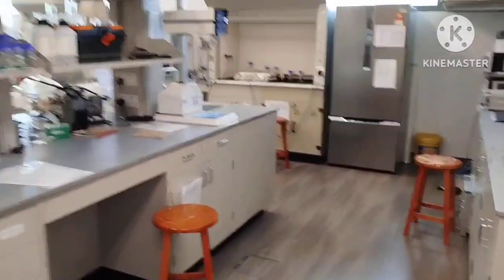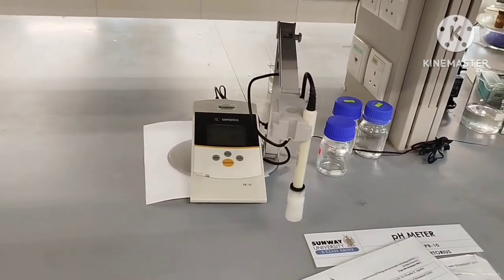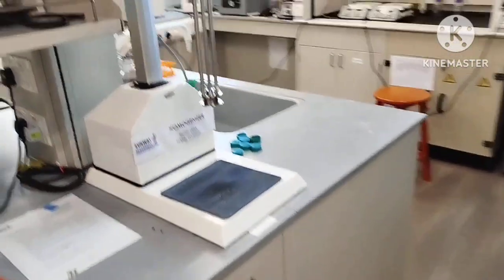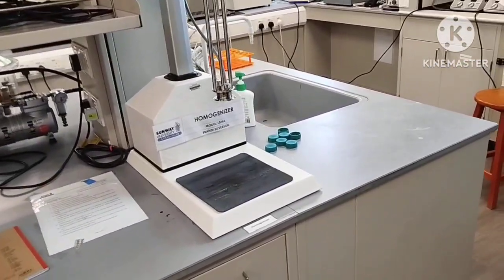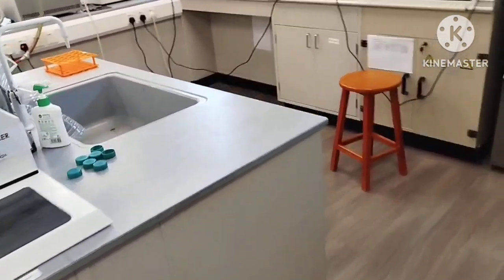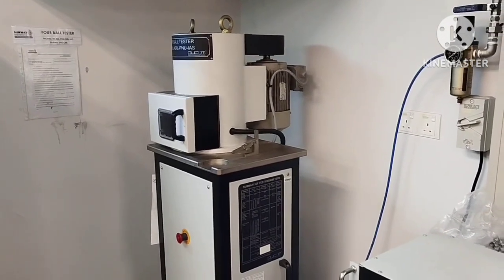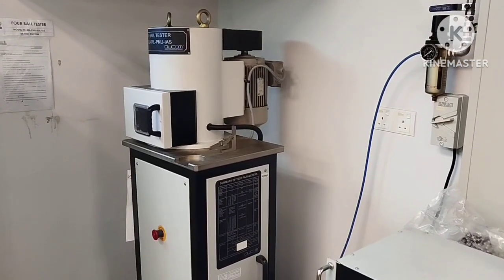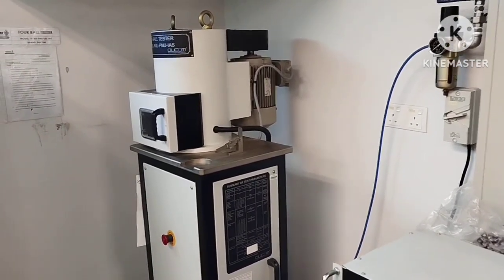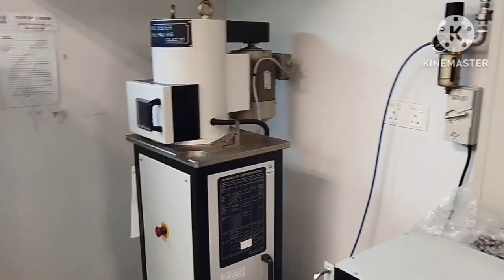Okay, let's start practicing for the briefing for the parents and students. So I start practice with you. So in our lab, we have the pH meter. If we want to study the effect of pH, we have a pH meter. We also have the homogenizer. If you want to stir your solution vigorously, we have the homogenizer. And if you want to learn about the fluid and also oil, we have a four ball tester here to study the friction, to study the oil and so on.